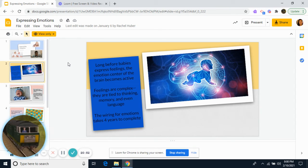Long before babies express feelings, the emotion center of the brain becomes active. Feelings are complex. They are tied to thinking, memory, and even language. The wiring of emotions takes 4 years to complete.